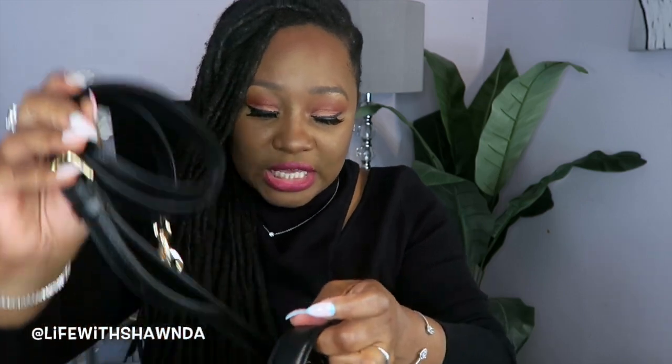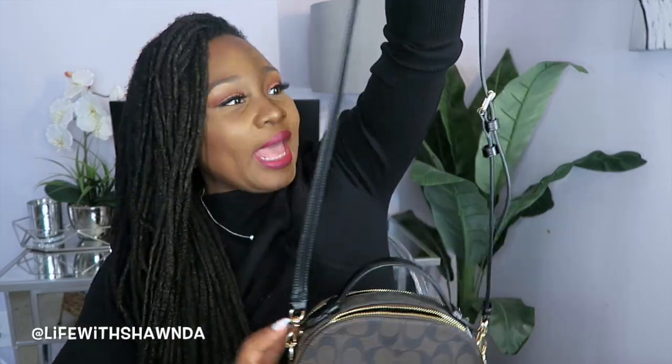And here is the shoulder strap. All right, so here you go. You can definitely wear this as a shoulder bag, and because it is adjustable, you can wear it as a crossbody bag as well. But you can also take the strap off of it entirely and just wear it like a cute little dressy bag as well.